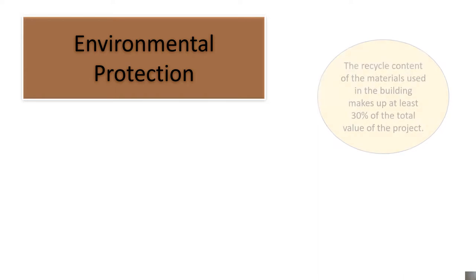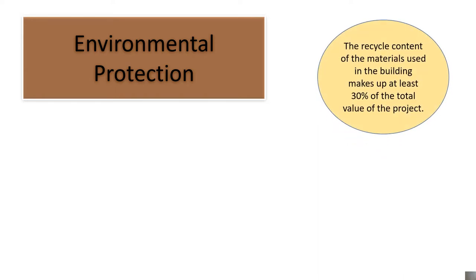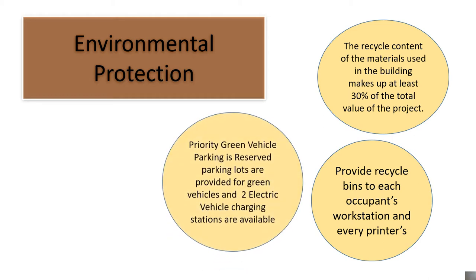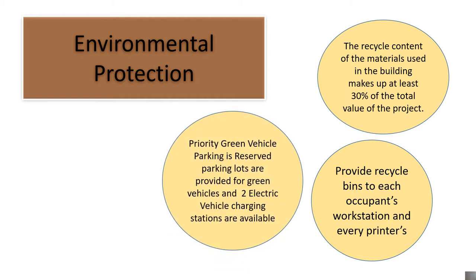Environmental protection. The recycled content of the materials used in the building makes up at least 30% of the total value of the project. Recycling bins are provided at each occupant's workstation and at every printer. Priority green vehicle parking is reserved. Parking lots are provided for green vehicles, and 2 electric vehicle charging stations are available.